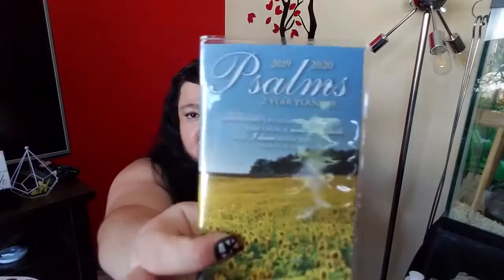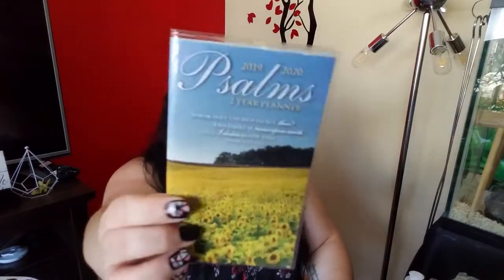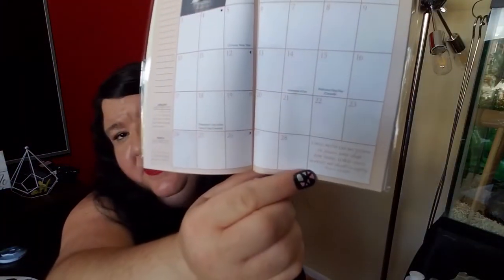Dollar Tree has gone crazy on unleashing, for some reason, 2019 calendars. And I really don't even want to think about 2019 yet, but I saw how stinking cute some of these calendars were, and Dollar Tree suckered me in. So here we go. They had 2019 through 2020. This is a two-year pocket planner. And this one is the Psalms, and if you watch anything about me, you know I love things that have scriptures. So every month basically has a picture, and then it'll have a psalm. So for a dollar, really nice.